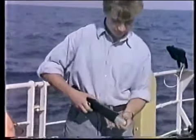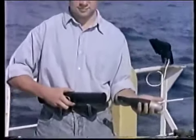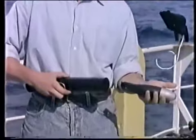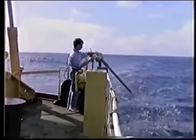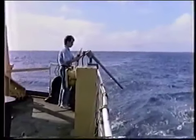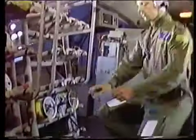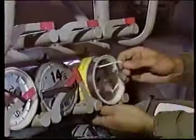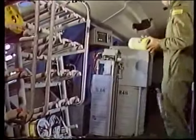But if all you need is a temperature profile in one location, you can use an expendable bathy thermograph, XBT for short. As the weighted temperature sensor sinks to the bottom, it sends information by wire up to the ship. Back on the Nimrod, the crew prepare to drop a rather more sophisticated aerial XBT.